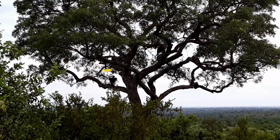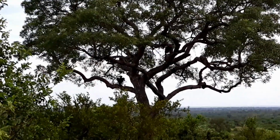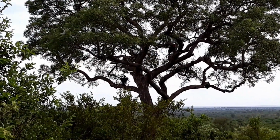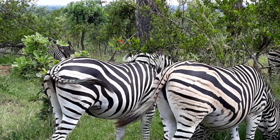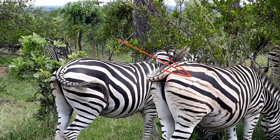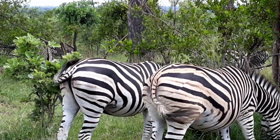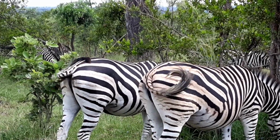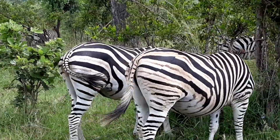There's two ground hornbill in the tree that just flew up. One in the top, one in the bottom. It's got his wings open a little bit. Well, he's had an injury. Or she. This one in the front here has got a stitch, looks like it, down the side. It's been cut. You can see the stripes don't match up.